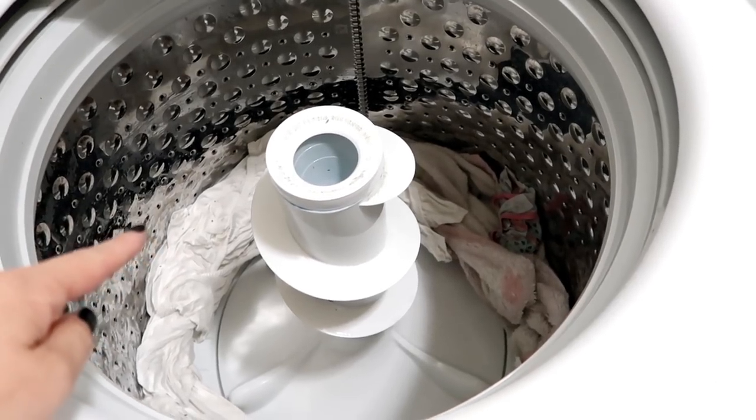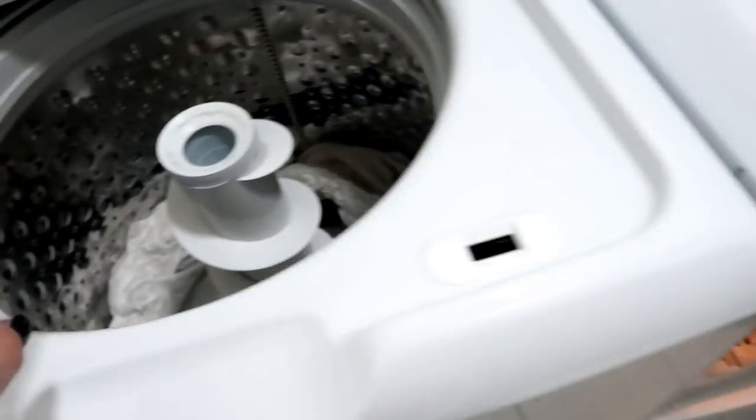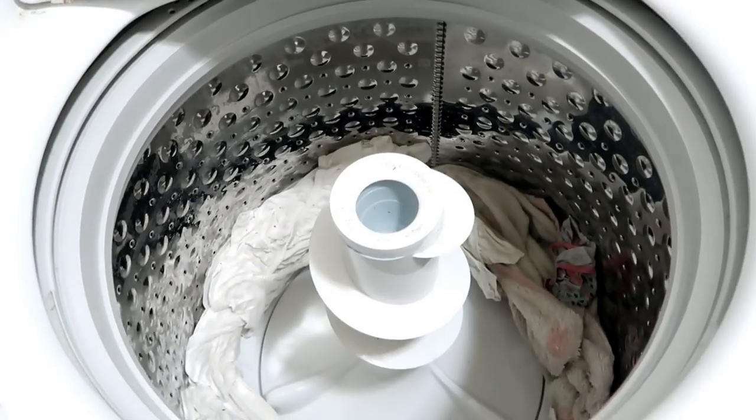I forgot I already started one this morning, so I'm actually gonna pull this stuff out of the dryer, put this in the dryer, and then start a load. Some water fell in there, but I'm hoping not too much, so oops.